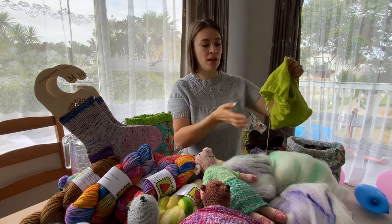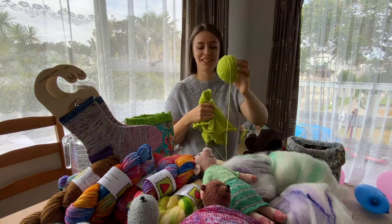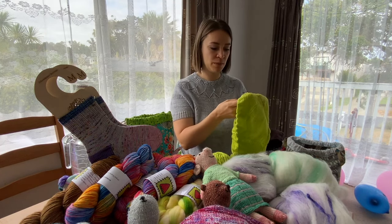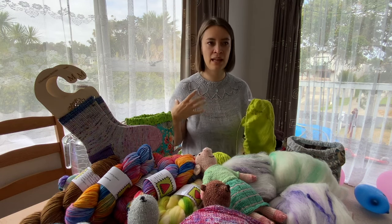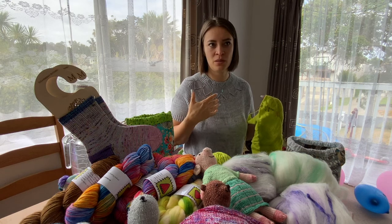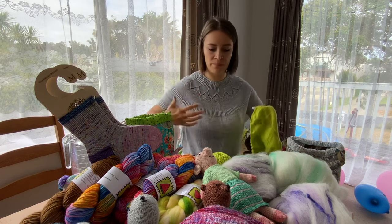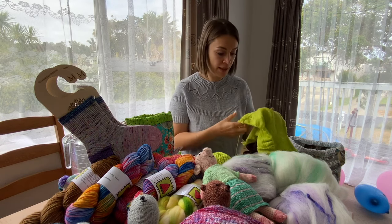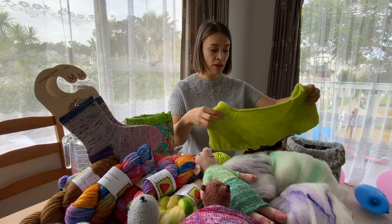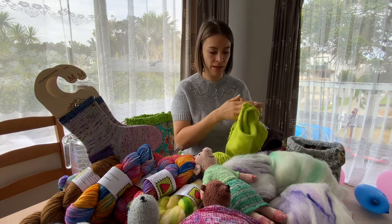And I ripped back like this much, actually, all of this. I ripped back all of that and I did a bit more increases because, as she was saying, back when the pattern was first designed, it was more of a fashion to wear slim fitting things, and now it's more loose garments. So yes, I have enough yarn. I dyed it up myself and I can dye more, and I will make it a really comfy, relaxed fit cardigan.